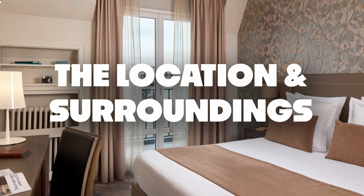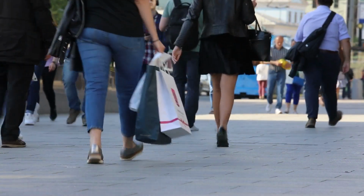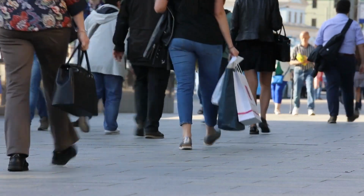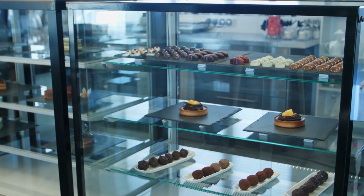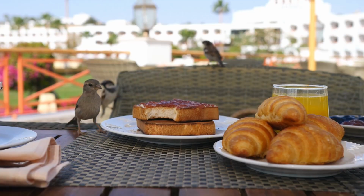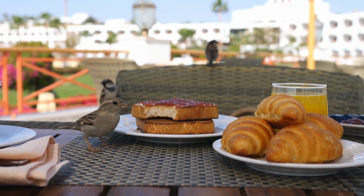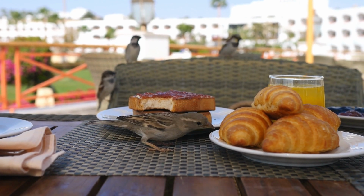Location and surroundings. The location of Novotel Paris Les Halles is absolutely unbeatable. I loved being right in the heart of Paris, with the Louvre and Notre Dame just a short stroll away. Plus, there are tons of great shops and restaurants nearby, and the metro station is literally at your doorstep, making it super easy to explore the rest of the city.